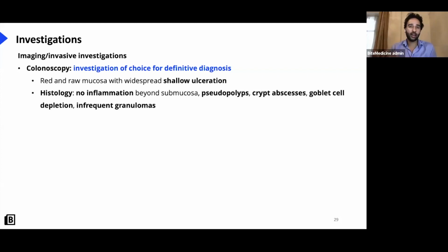If you look at the guidelines by the European Crohn's and Colitis Organization, they say that for suspected inflammatory bowel disease, an ileocolonoscopy with biopsies from your inflamed and uninflamed segments is required to establish a diagnosis. There will be times where sigmoidoscopies will suffice, but in stable patients, to establish the diagnosis, you're going to want to do a colonoscopy with biopsies.